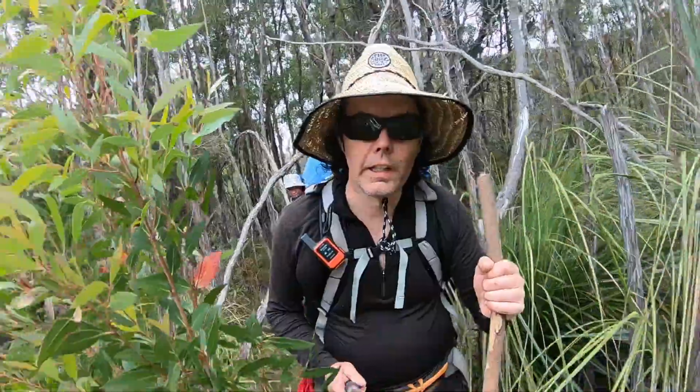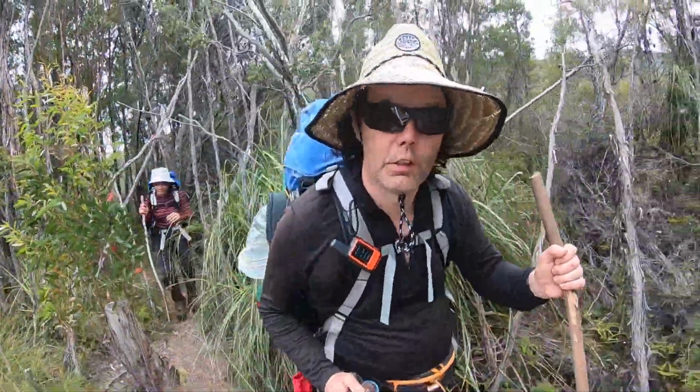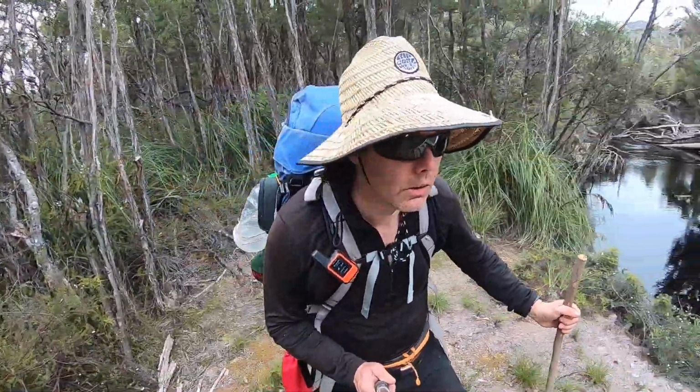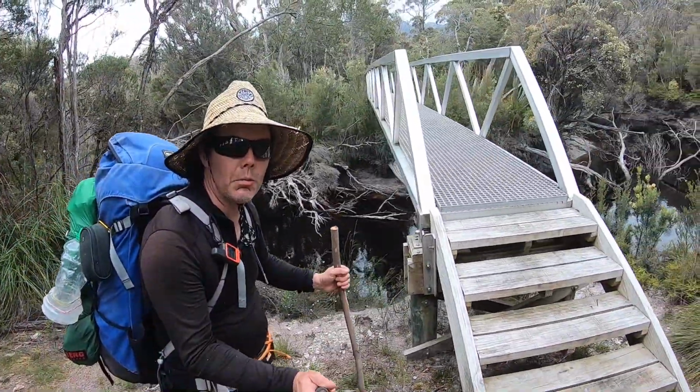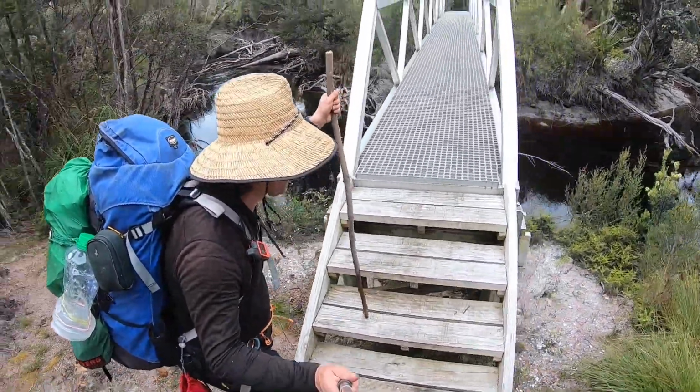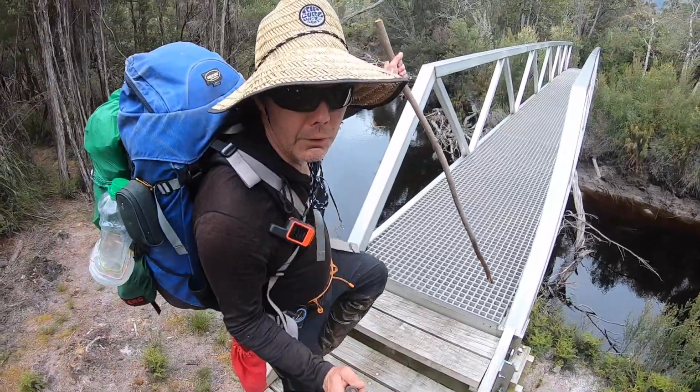Cool. And the only real construction you will see on the entire trail. The bridge over Spring River. We haven't seen anyone for about 2 days, campers.